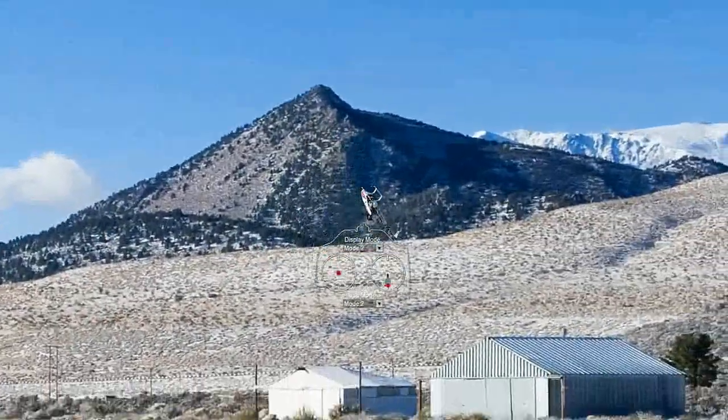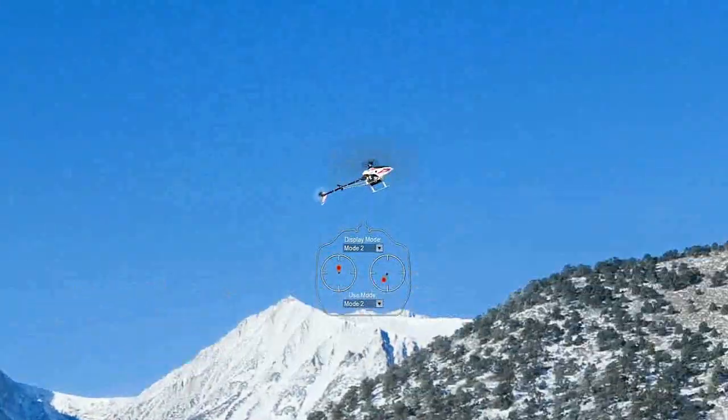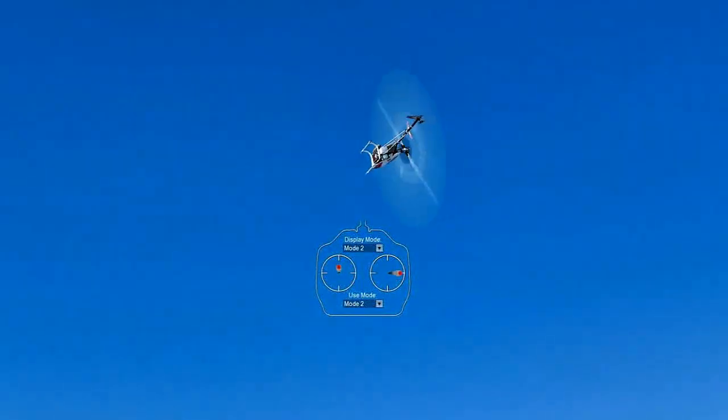So as you can see, I'm doing a few loops here for you. You can see the transmitter stick movements, and I hope by just watching, you might be able to pick up something that will help you.